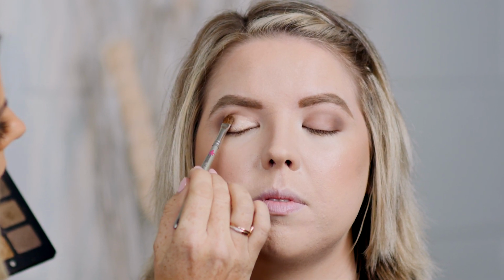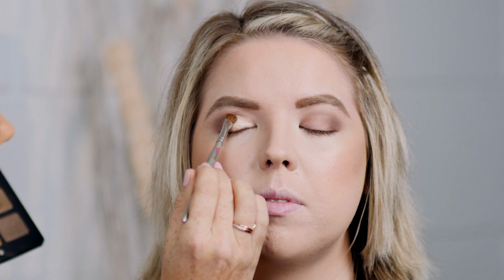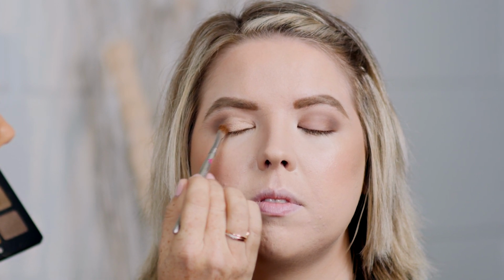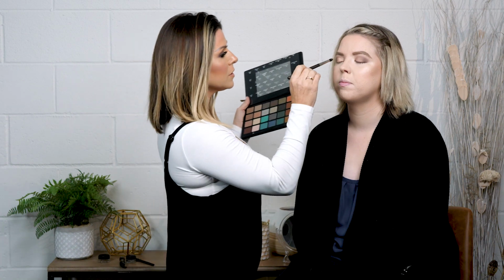I'm going to shade that inner part, probably about 2/3 of the way over. So we're just going to get a nice bright lid going on. I've got my crease brush that I was using. I did get a little bit higher than I wanted to right there, so I'm just going to blend it out.